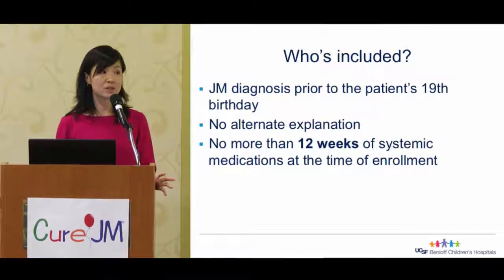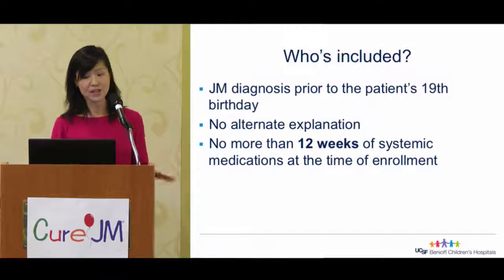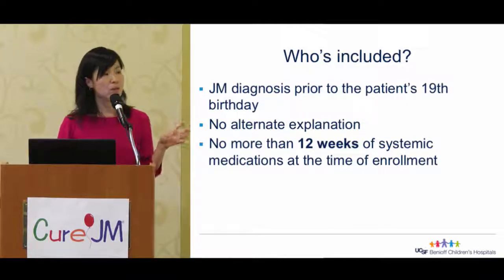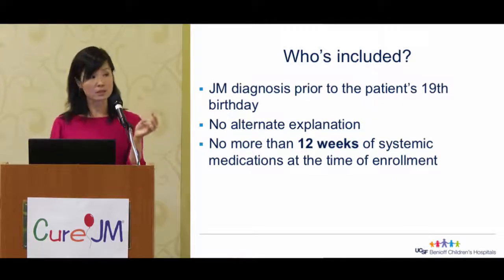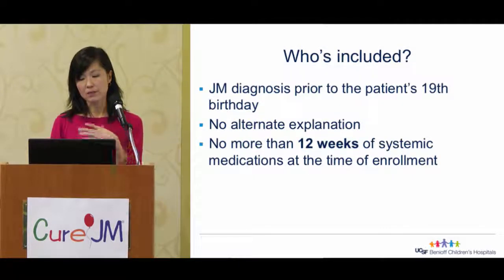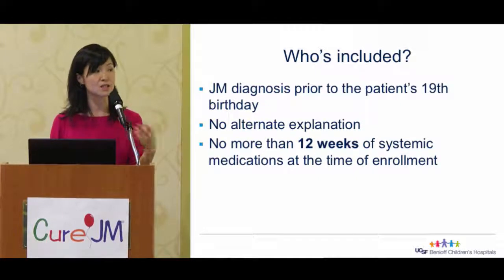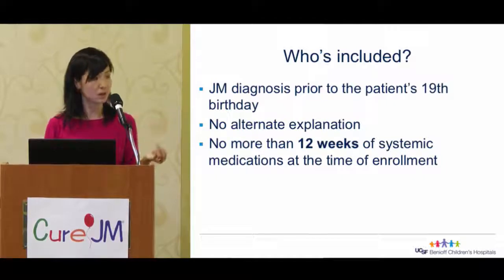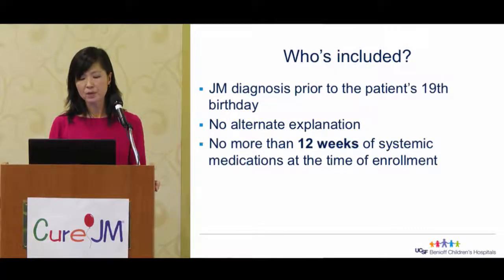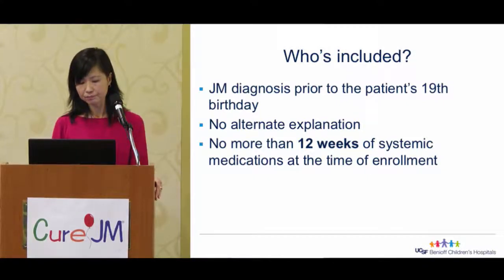So who's included? A lot of you might not have been asked to participate in this registry yet, and it's because right now we're focusing on new onset patients within 12 weeks of disease, because the cost of collection of these things is very expensive, so we want to get the best patients possible to start with, and we want to get as homogeneous a population as possible to start too.